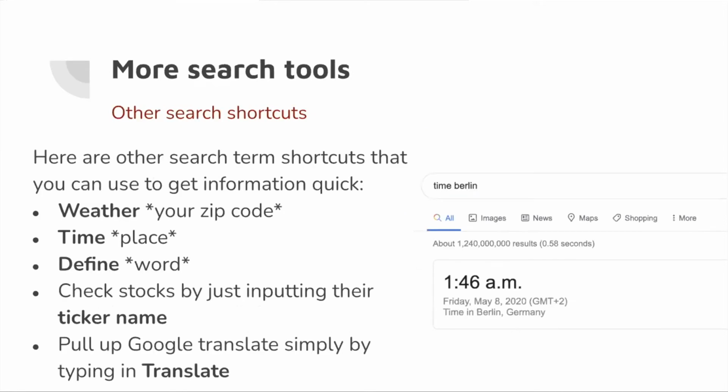Other search shortcuts. Here are other search term shortcuts that you can use to get information quickly. You can use weather and then insert your zip code, a time and place, define, and a word. And you can check stocks by just inputting their ticker name. And finally, you can pull up Google Translate simply by just typing in translate. For an example, this person has searched time in Berlin and it shows them that it is 1:46 a.m. in Berlin.